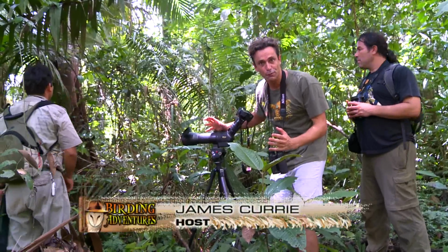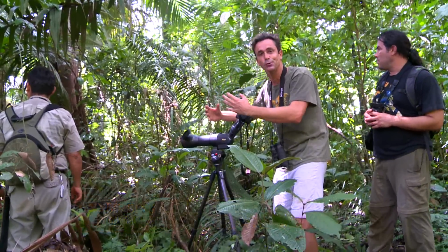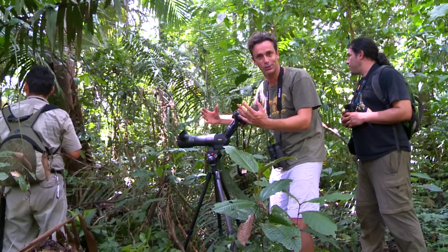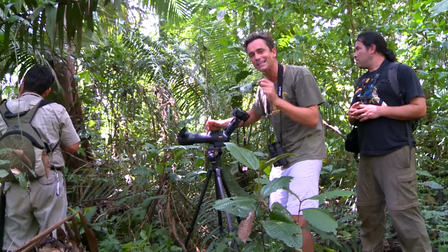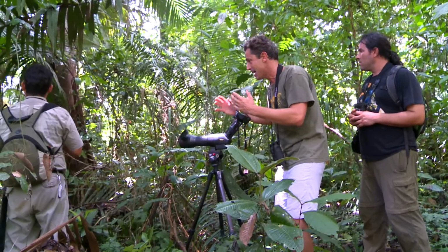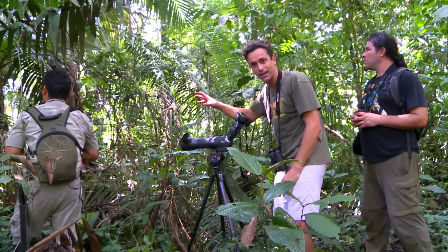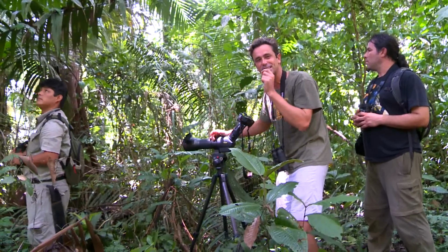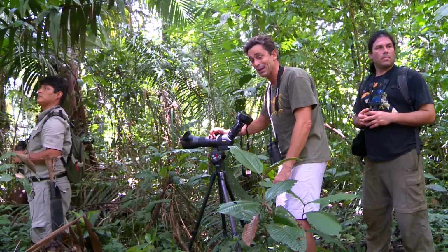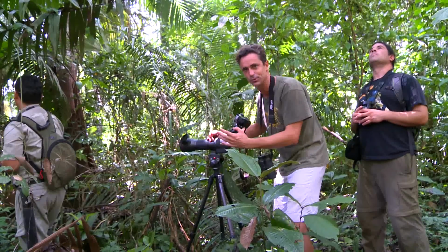One of the most beautiful small birds to be found here in the grounds, right next to Reserva Amazonica, Inkaterra's lodge here in the Peruvian Amazon, is a tiny little bird called the band-tailed manakin. It's so hot and humid here in this forest right now. We're at the lek site, or the breeding site, of this stunning little bird. We've been here for about an hour, and this little bird is impossible to get on film.